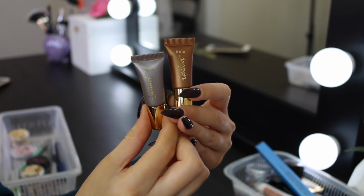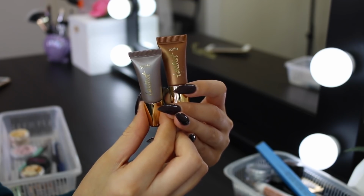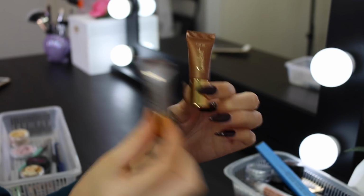Those other ones were horrible. I think it was called Mulberry, the one I used in my tutorial, and it was just so damn dry. I'm going to give them a chance, and then yeah, if they don't work out, they're going in the bin.